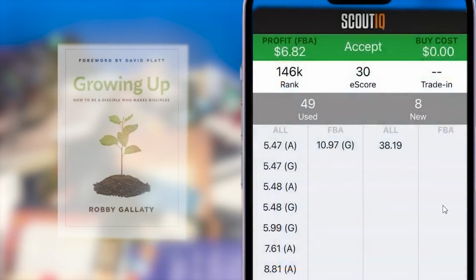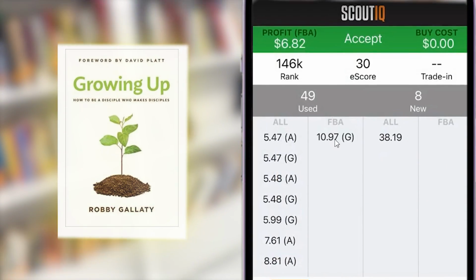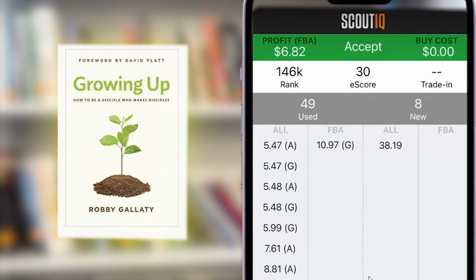Okay, so this book's $6.82 profit. eScore is 30. It's buy boxing at $15.42. The low FBA offer is $9.97. I should have done a live lookup here.